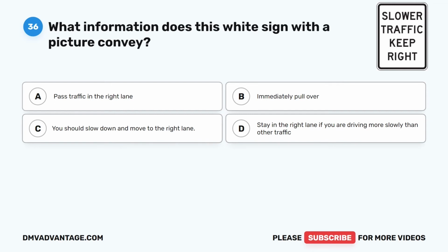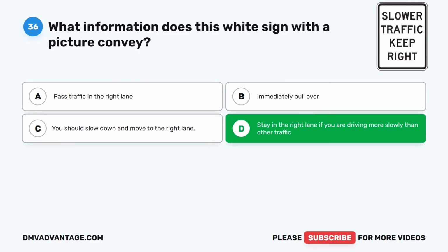Question 36. What information does this white sign with a picture convey? A. Pass traffic in the right lane. B. Immediately pull over. C. You should slow down and move to the right lane. D. Stay in the right lane if you are driving more slowly than other traffic. The correct answer is D. Stay in the right lane if you are driving more slowly than other traffic.